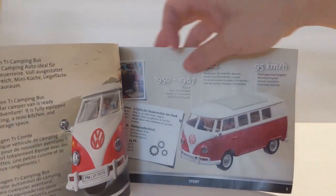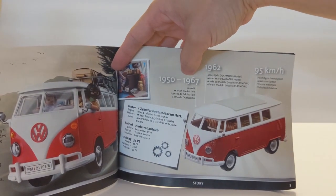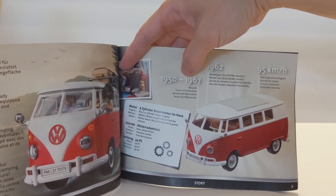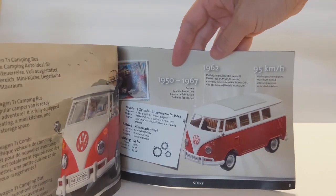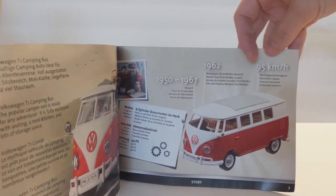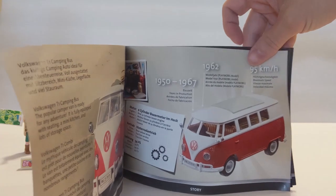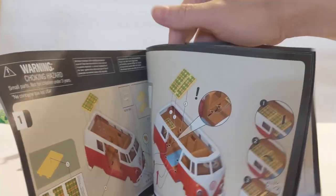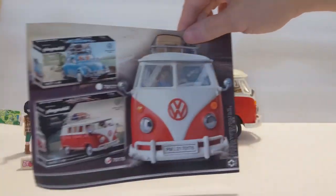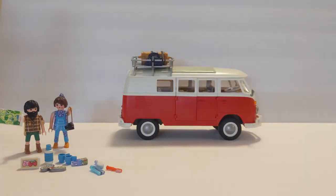Here we have some details about this camper. You'll see that it has a 4-cylinder boxer engine and it has rear wheel drive, 34 PS. I have no idea what PS is. And the production year is 1950 to 67. This model is made in 62 and it runs 95 kilometers per hour. And there are some instructions on how to put everything together. Okay, let's put this away and look at other things inside the box.